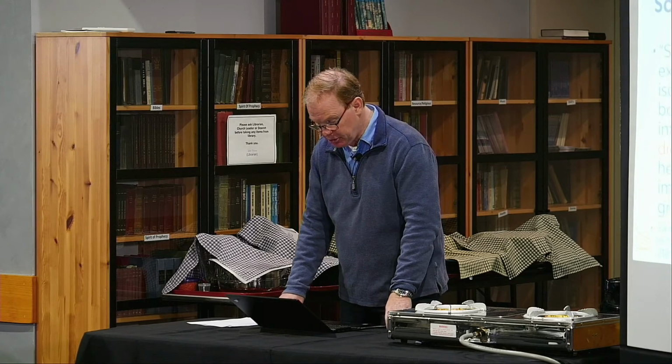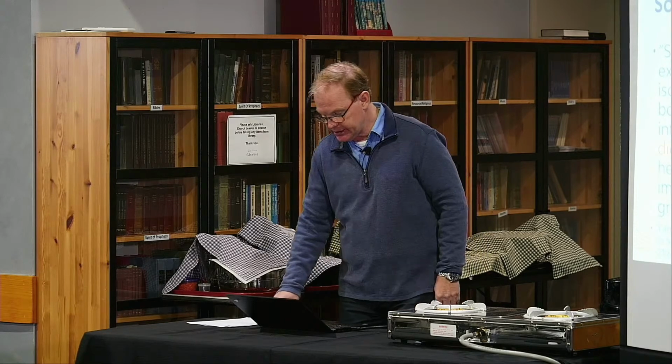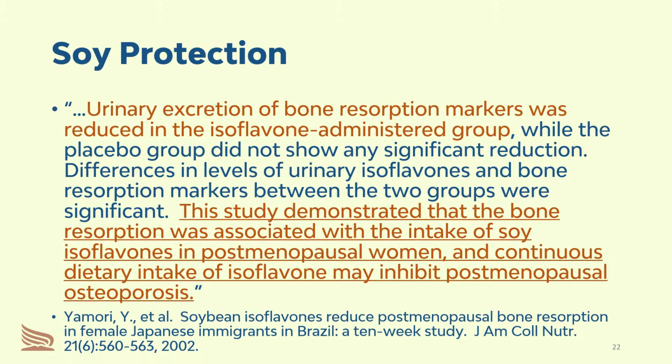Now, some human studies and animal models of experimental osteoporosis have shown that soy isoflavones, which I mentioned were phytoestrogens, may be effective on bone health. The authors carried out an intervention study to explore the effects of dietary isoflavone on bone metabolism. 40 healthy female postmenopausal Japanese immigrants living in Brazil were divided into 2 groups, and urinary excretion of bone resorption markers was reduced in the isoflavone-administered group, while the placebo group did not show any significant reduction. Differences in the levels of urinary isoflavones and bone resorption markers between the 2 groups were significant.